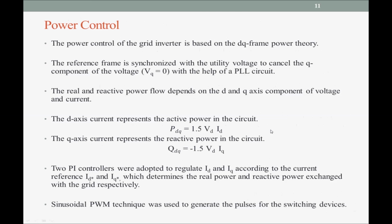Power control. With the synchronous reference frame technique, it's easy to control the active and reactive power flow. Once we have aligned the reference frames and made Vq equal to 0, the active power flow can be represented by this equation, and the reactive power flow using this equation. We will get the Id and Iq values from the grid, and we can set reference values based on our demand, and we can control the power exchange between the grid and the inverter.